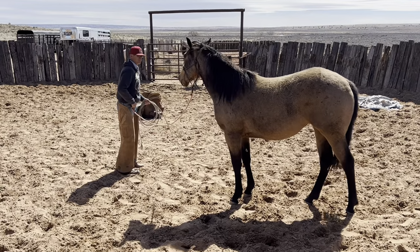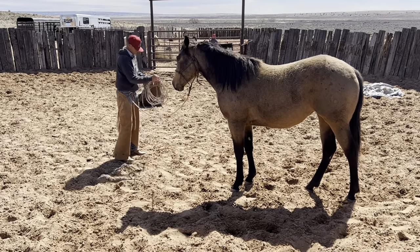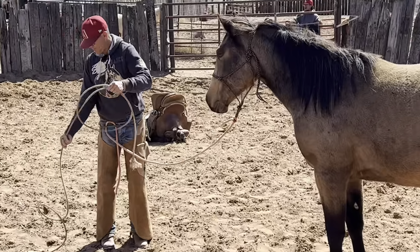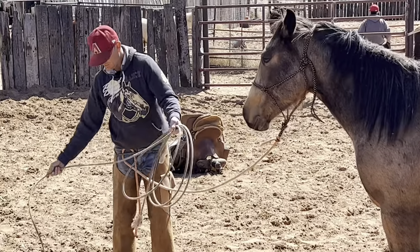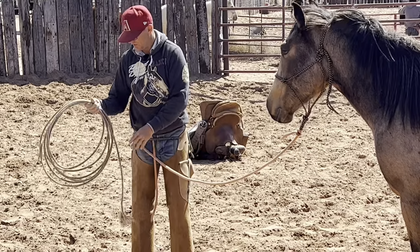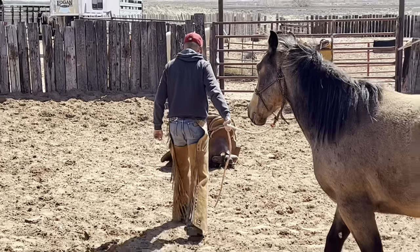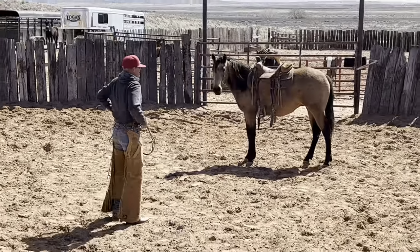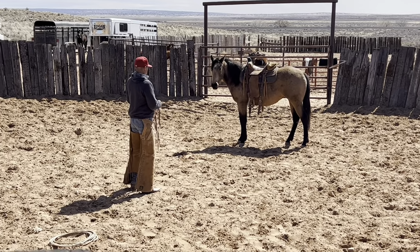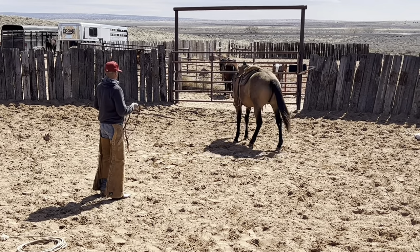Now I'll saddle her up, and she'll probably buck around. I'll be surprised if she doesn't. When a horse does it, and I'm a little worried about it, I'd rather they bucked around and got it done, decided they didn't like it, than buck around later on and buck you off. Okay, got her saddled up, and she is big and fat. She knows how to take care of herself.